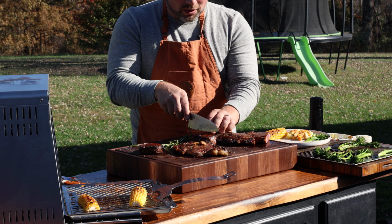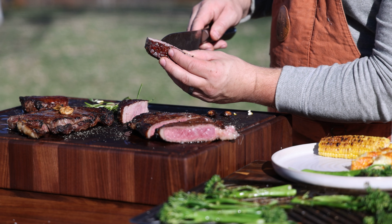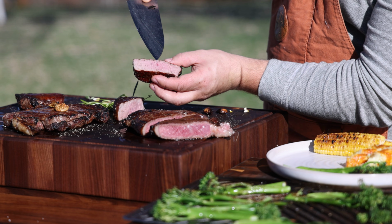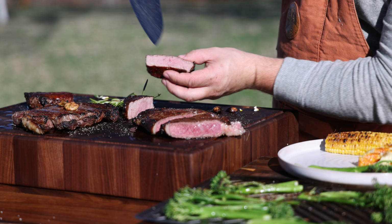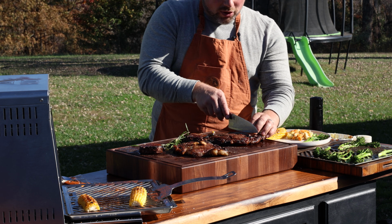Let's go ahead and cut this one too. Let's hit this fillet. I don't know if you can see it, but the gray on this is even shorter before you get to this red. Just super tender, super flavorful. Let's get this plated up. I shouldn't have cut it right through the middle because I should have started on one end.